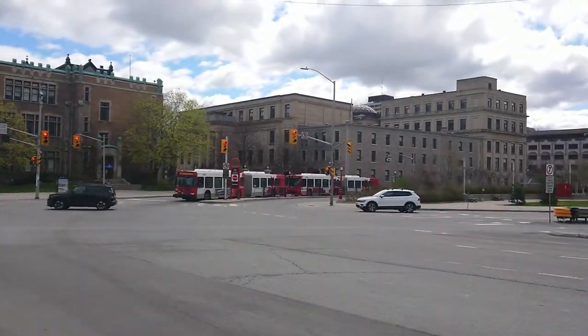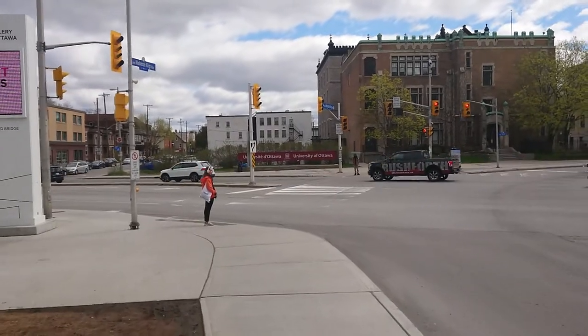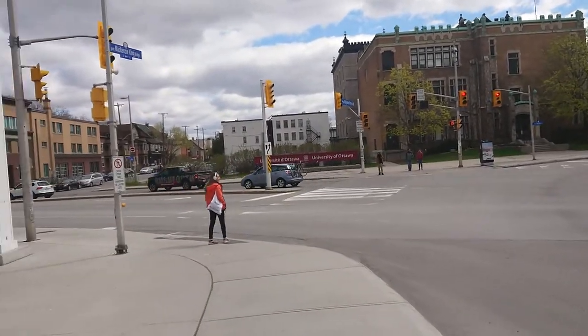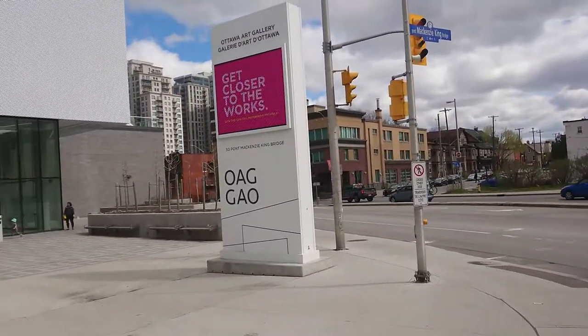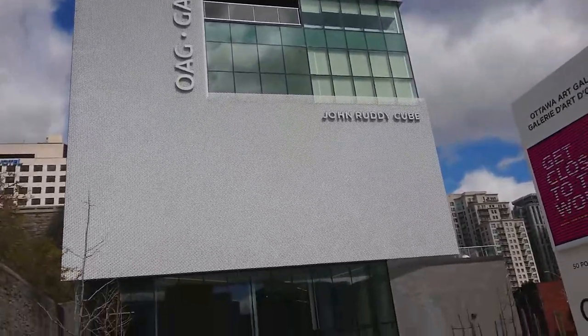This is Ottawa University here. You can see the sign for it there. University of Ottawa. And I'm headed in here.